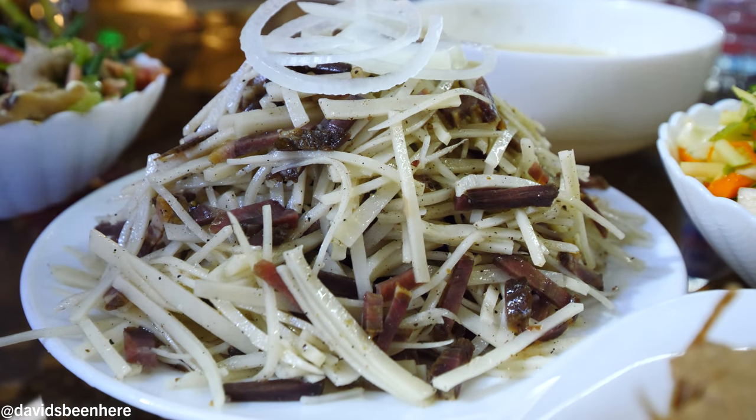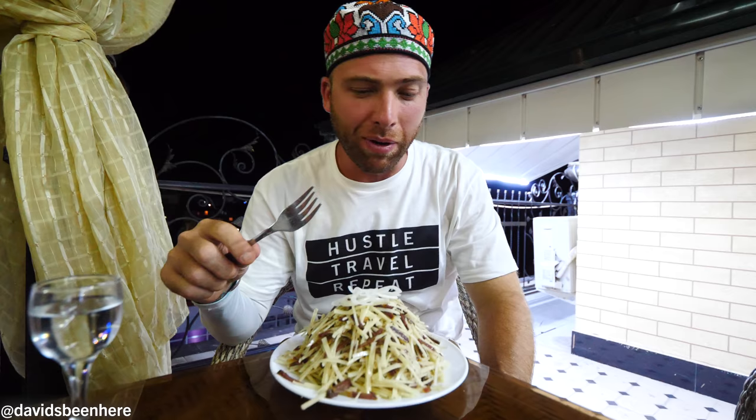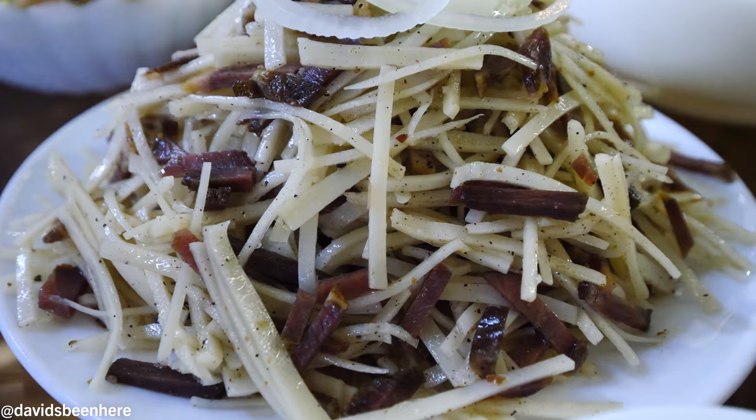So next up we got noren, which is basically horse meat with wheat pasta. Yeah, it's almost like pasta. My God.